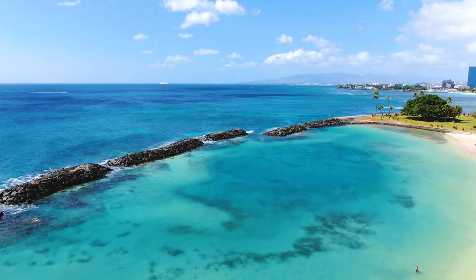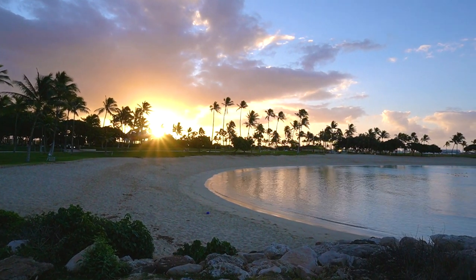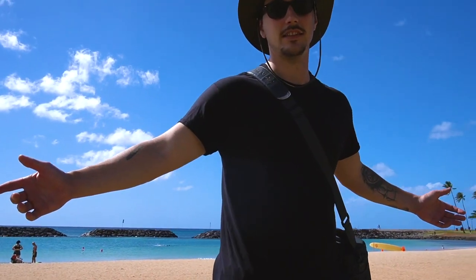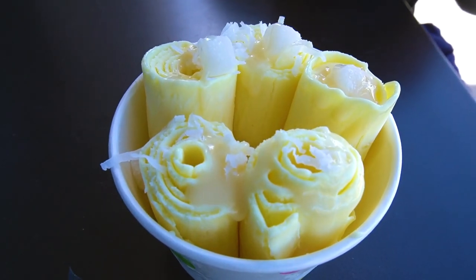This is what you expect when you come to Hawaii. Tropical lagoons, and we're visiting five of them. The oh-so-popular Ko Olina Lagoons, and another one that is definitely worth a visit. This is it. Welcome to Magic Island. Oh, and we eat some of the best ice cream on Oahu.